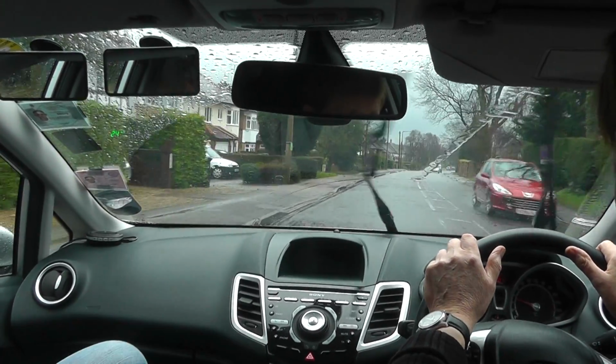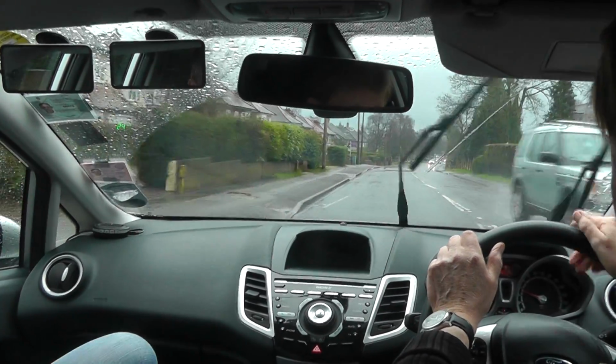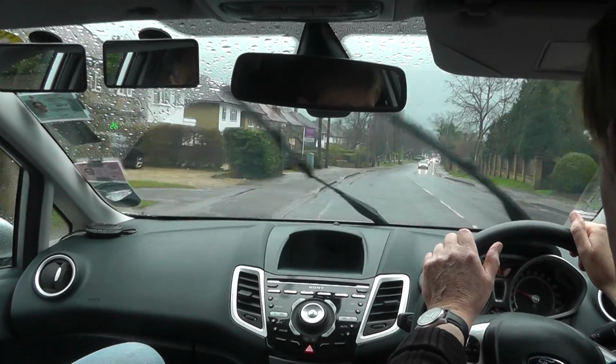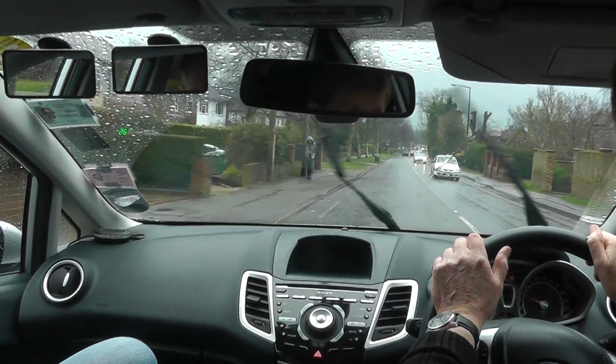Yep. And why are we checking the right hand mirror? See if anybody's overtaken me. And if someone was overtaking us, I'd let them go, wouldn't I? And what does that prevent? Prevent that great big Volvo there, innit? That's good.